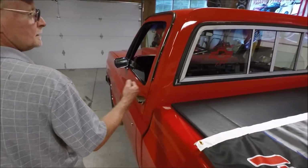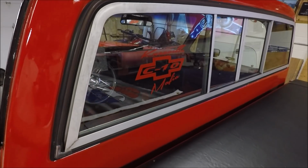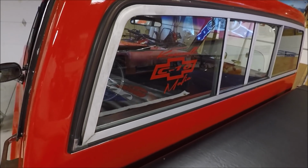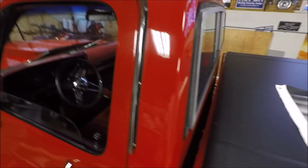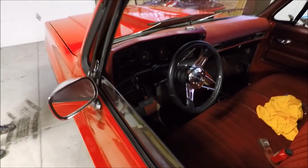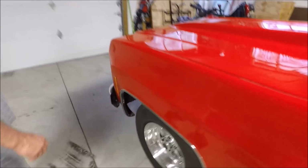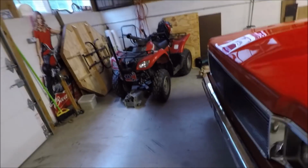We come around to the inside. Notice the Knoxville C10 Mafia logo. I'm putting that on here just for John. And inside, we've got the red interior. Nice plush velour seat. Put the steering wheel in there, took the tack out. Yeah, he put the same steering wheel in there that we've got in Project Steppenwolf. Freaking copycat.